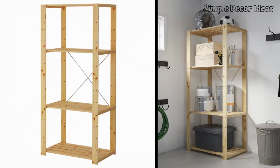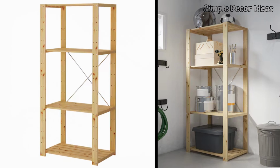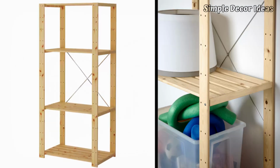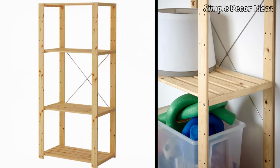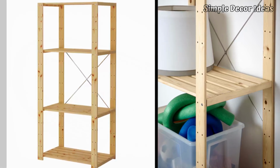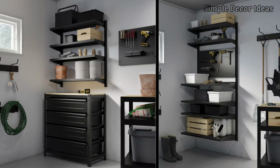28. HYLLIS Shelf Unit. HYLLIS storage system is sturdy and strong enough for even the heaviest loads in your garage, basement, or attic. Keep the solid wood untreated or stain, paint, or wax as you like to make it more personal.